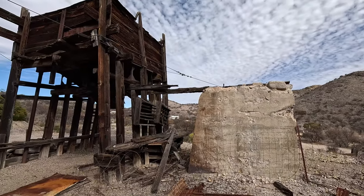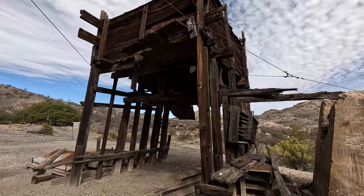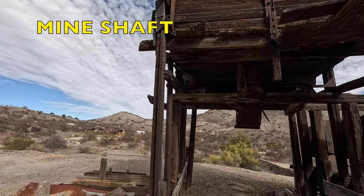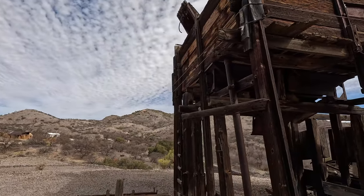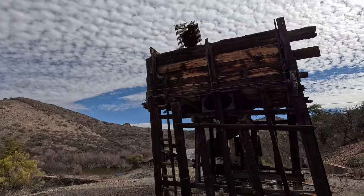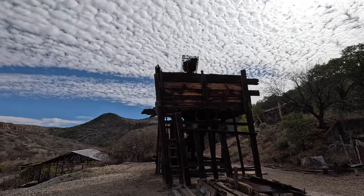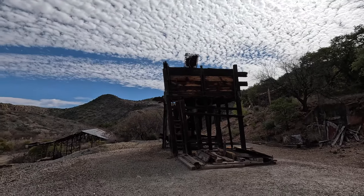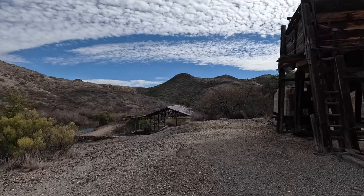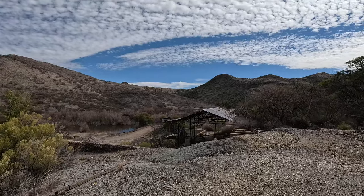And then this is the mine shaft. You can see right over here is a big pile of wood. Look at this thing. It looks like it's leaning and falling over. Man, yeah. Interesting. And you can see that the lumber that's laying on the ground there is covering up the mine shaft. You could lean over it and feel the nice cool air blowing up from down there.